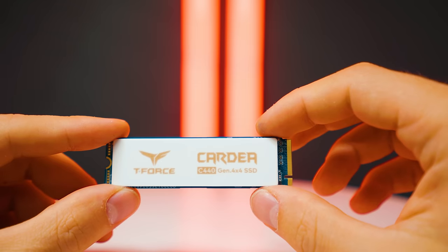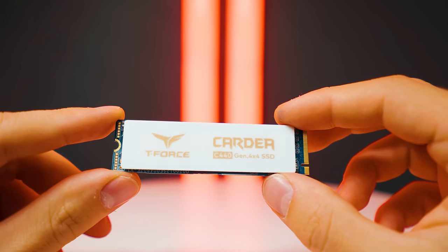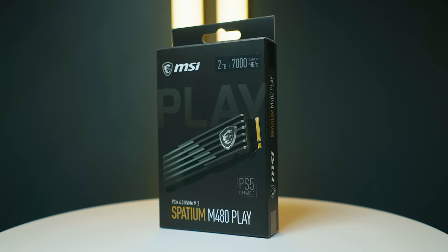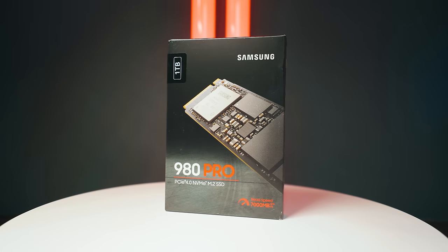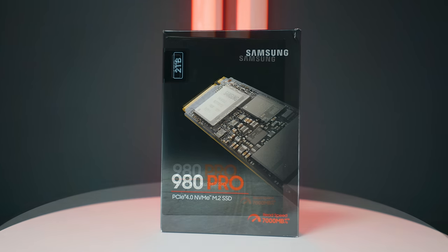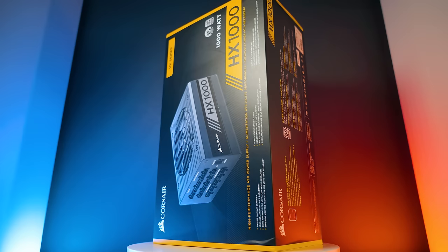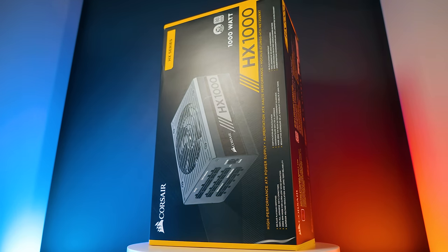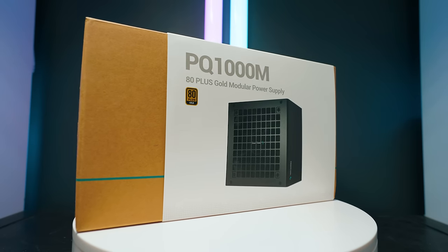For OS SSD, we're using the Cardea C440 1TB on the Ryzen 7000 platform, and the project SSD on AMD is the MSI M480 Spatium 2TB drive. For Intel, we're using the Samsung 980 Pro 1TB drive for the OS SSD, and the project drive or benchmark drive is the Samsung 980 Pro 2TB drive. For PSU, we're using the Corsair HX1000 on the AMD 7000 and the Deepcool PQ1000M on the 13th gen and 12th gen.